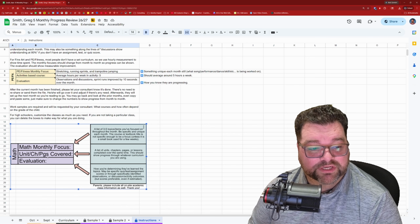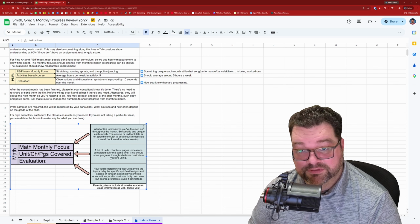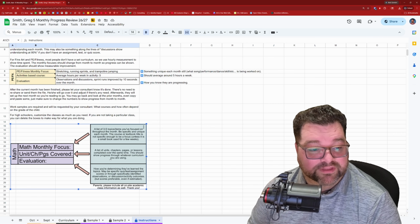Unit, chapter, pages covered, that also should change. So if you're in chapters 1 and 2 for September, 3 and 4 for October, we want to see that progress throughout the month or throughout the year.